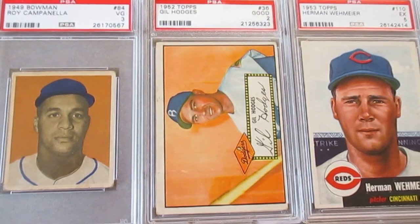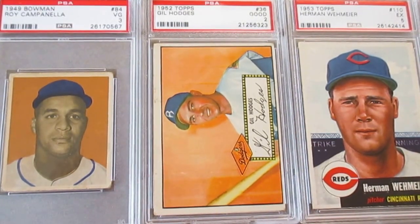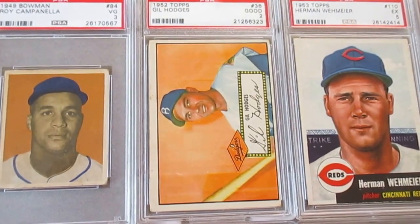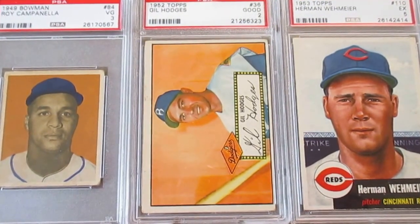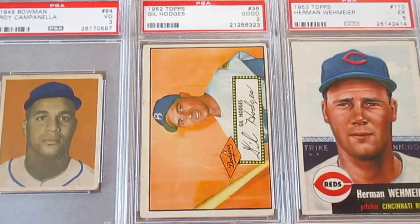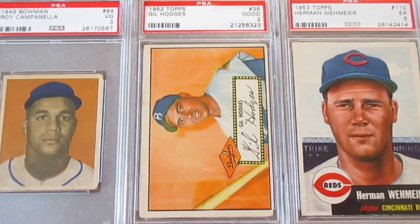Roy Campanella, if you don't know, played 10 years before he was tragically paralyzed in a car accident. But of those 10 years, he was an All-Star 8 years and then MVP 3 times. So, a great player for those Brooklyn Dodger teams. And another Brooklyn Dodger that I really like, Gil Hodges here. This 1952 Topps, I got it in only a Good 2, but I'm a real big fan of this card. As far as imagery goes, it's one of my favorite cards from the '52 set. So I just wanted to pick it up just to have it in hand.